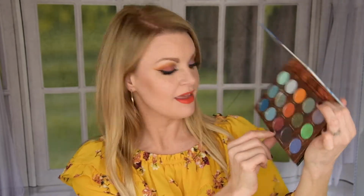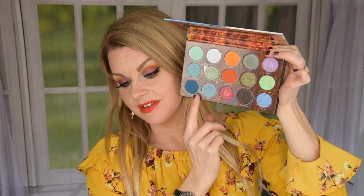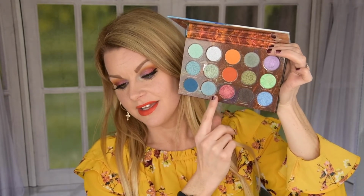So here you have the second look, guys. I really love this one as well. I really love the first one, but I really love this one as well. I really love that they put in these oranges and reds in this palette. I did a look off camera yesterday, I think, with this one, where I put these two on in the crease, and also this one and this one on the lid.